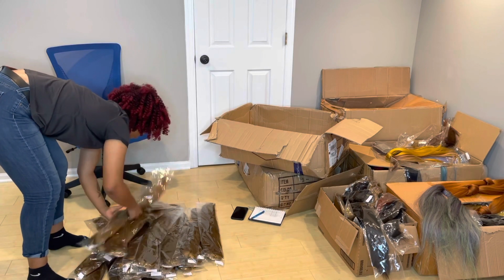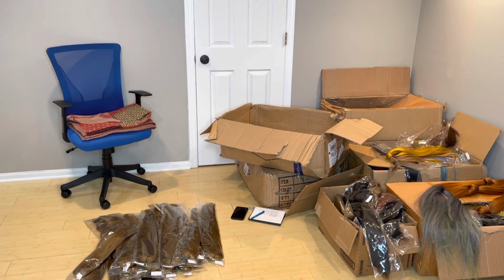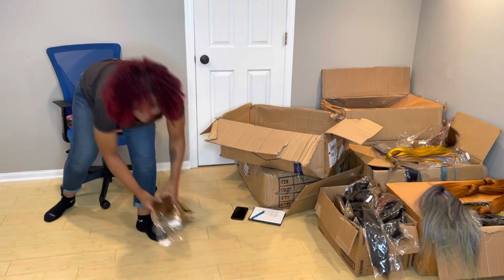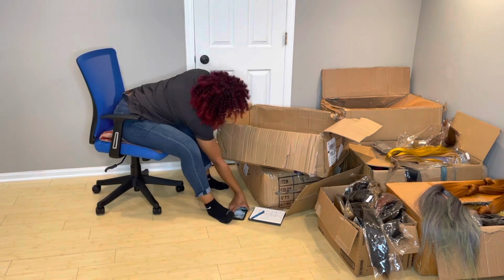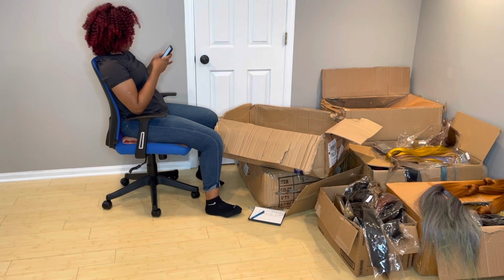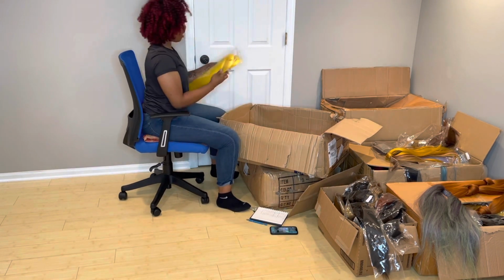So what you guys see me doing when I'm taking the hair is I'm actually putting it in my inventory closet, like storage thing. So I just moved to this house and it is absolutely perfect. Like, I cannot wait to do a house tour and show you guys how perfect this house was for myself and my kids and my business.